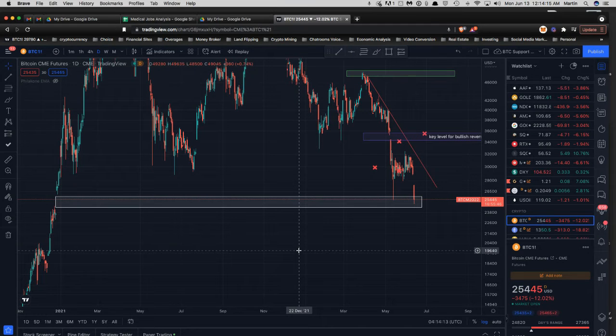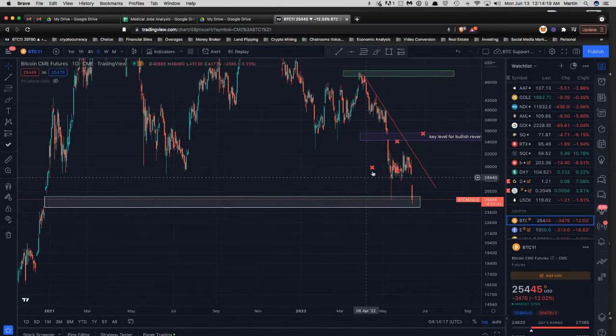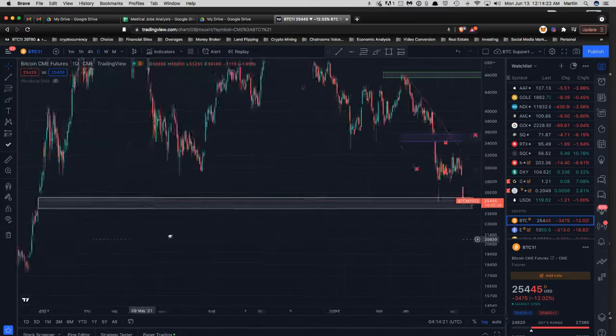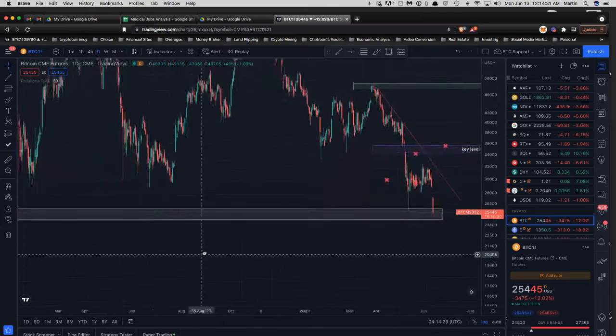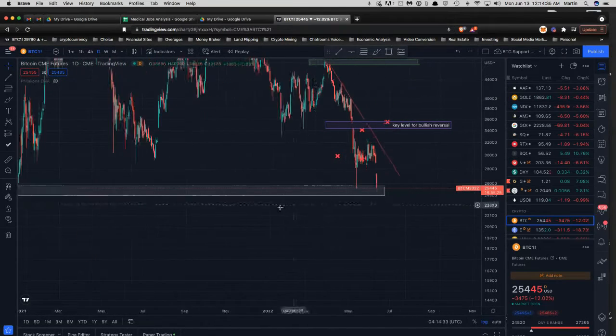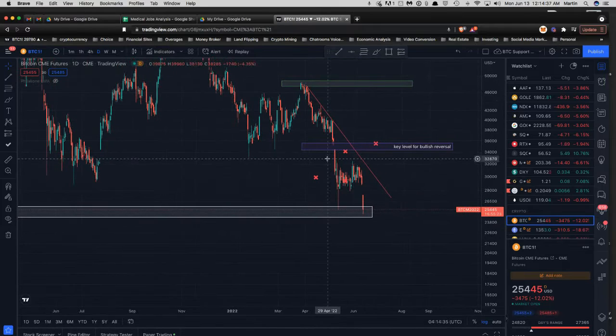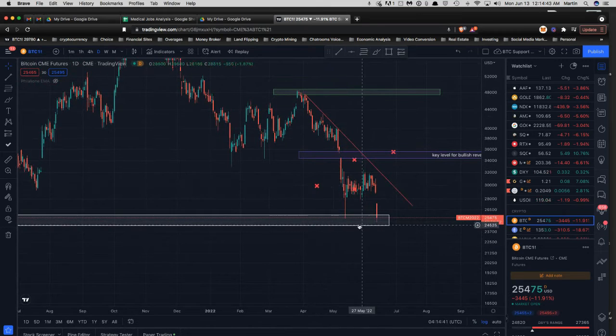Okay? Now, with that said, why did price come all the way down here? Well, we have a big gap here back from December 2020. Okay? I've had that support line for a very long time. That was a gap. Price gapped, and we haven't filled that gap since then. Price always has to fill the gap.